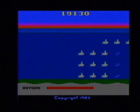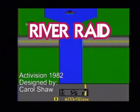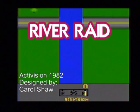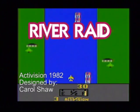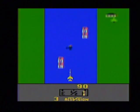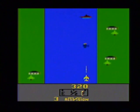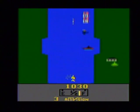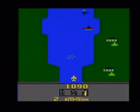And I'm going to throw another one in here for you. This is River Raid. River Raid's a rather simple game. Pretty much fly forward and shoot everything in your way. Much like many games at the time. But this adds another level of depth where you've got to continue getting fuel as you go, because if you don't, you will run out of fuel and die.